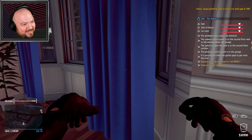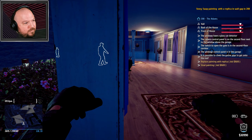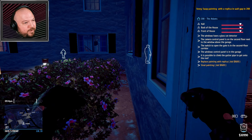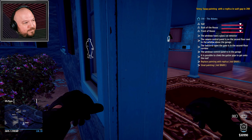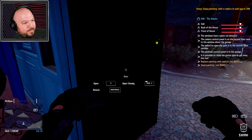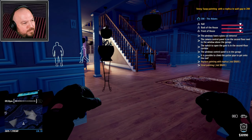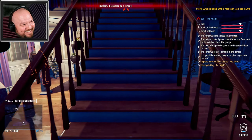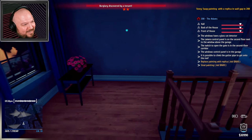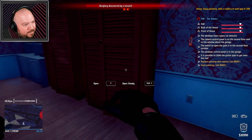Nope. This is sketchy. Where's the stairs? Oh, they're right there. Okay. Shit. Be advised, Gravilk has control of the pursuit. Okay. That's okay.